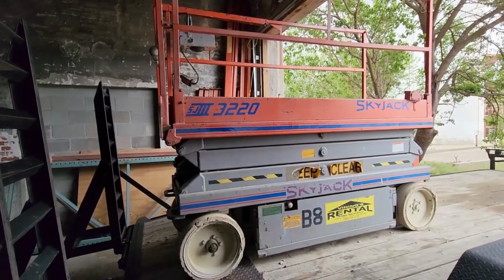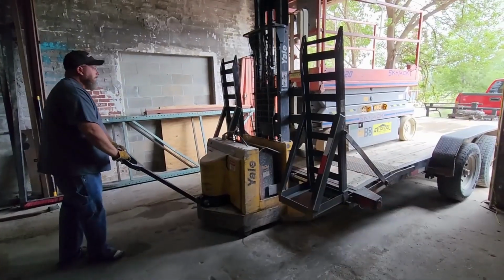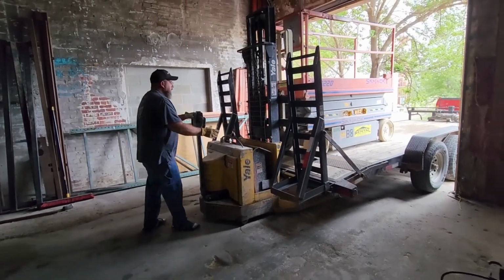It's here! Anthony went and picked up the scissor lift. I'm so excited about it, it's awesome. Of course, now we have the logistical challenge of how we're gonna get it off of there.